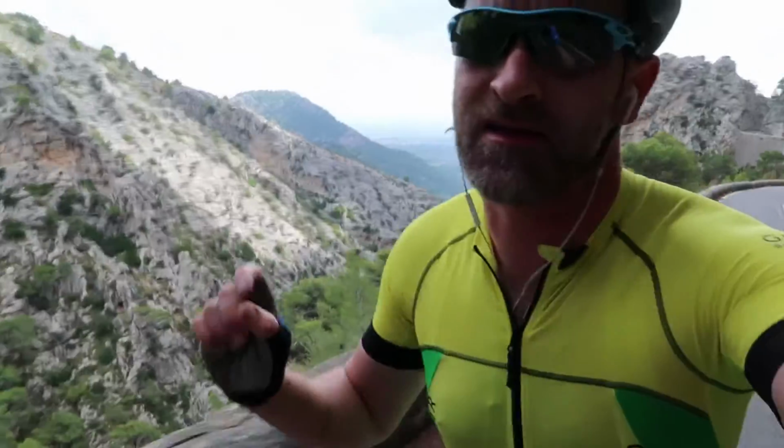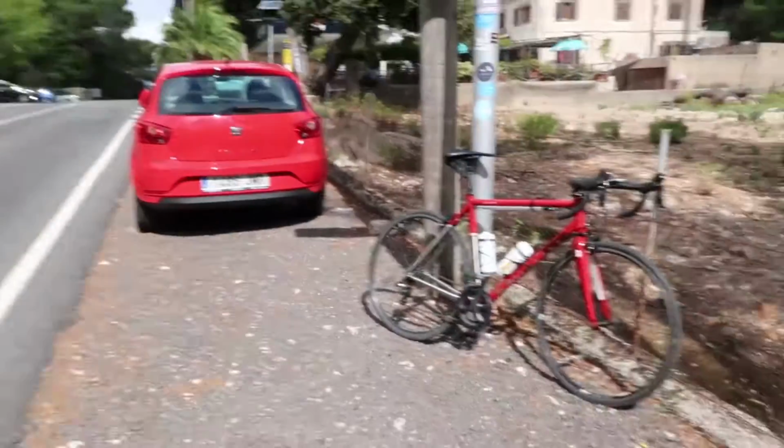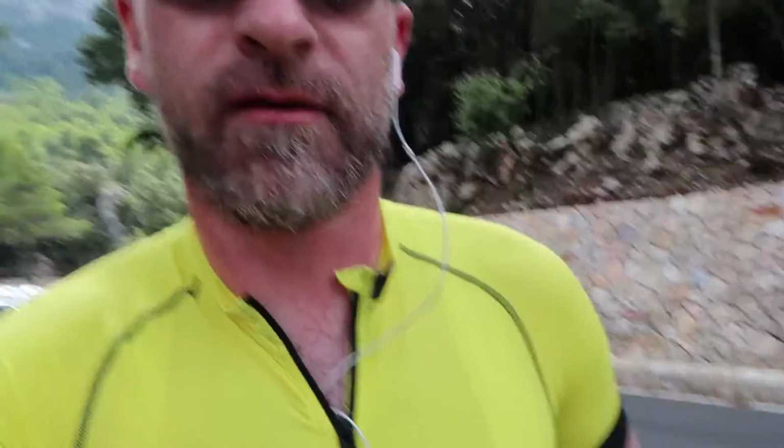Views like that almost make the climbing worth it. Almost. Reached the top of the last big one. Just taken a gratuitous bike against the cold side. Got to gram this stuff. Anyway, so yeah, it's just downhill to lunch.